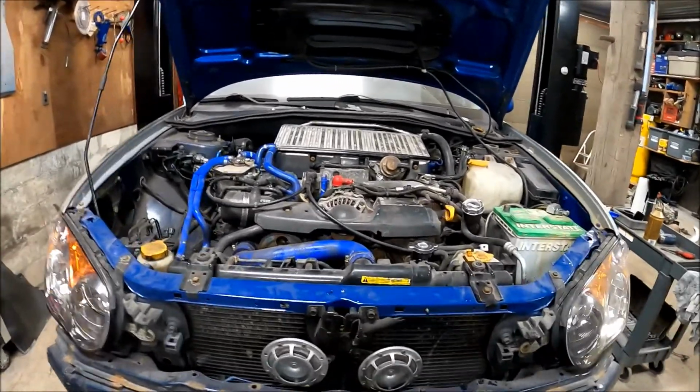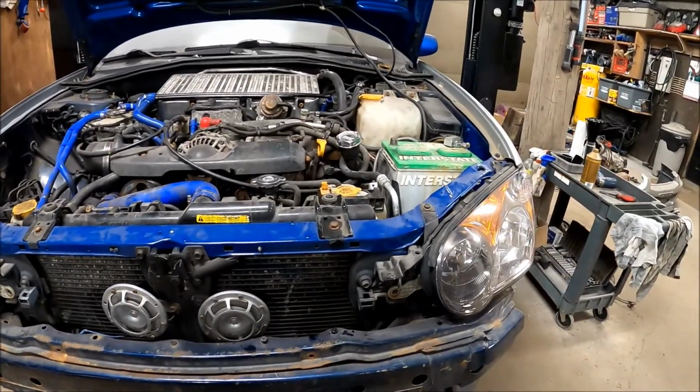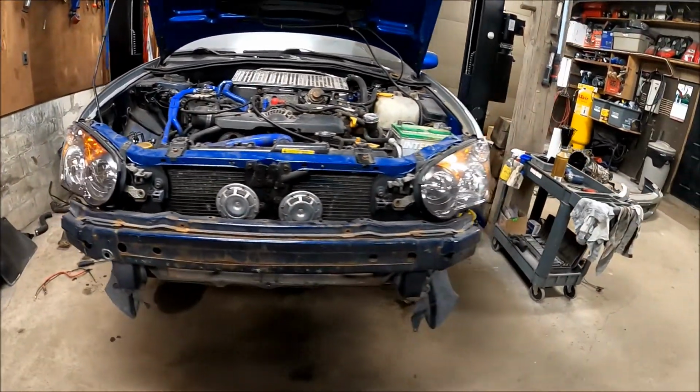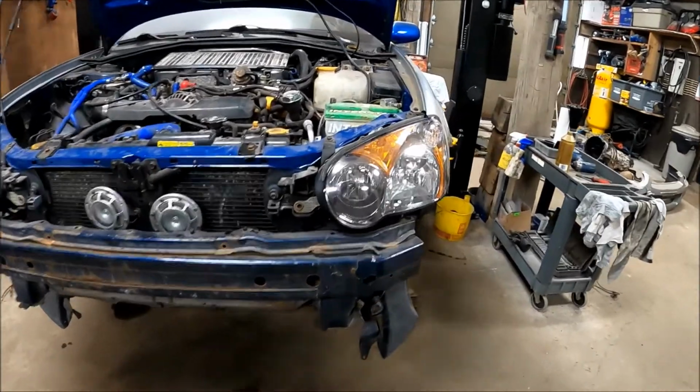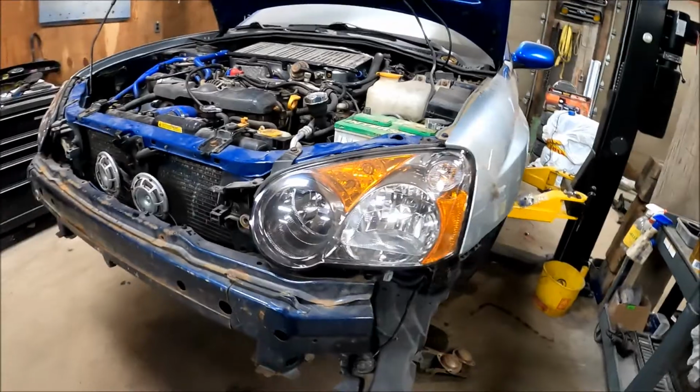But yeah, I like the way that rad support turned out. And damn, those are clean headlights. Fucking magnificent. They're dusty, but clean.